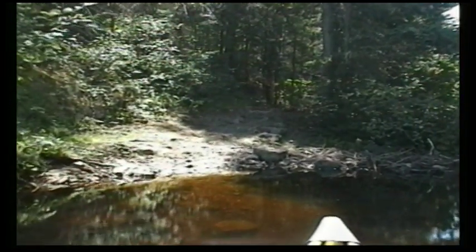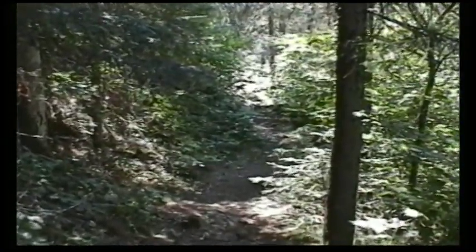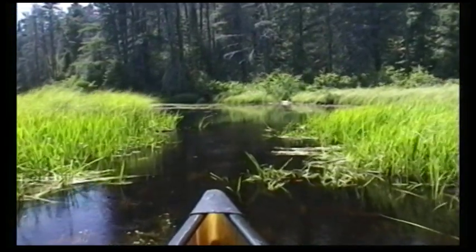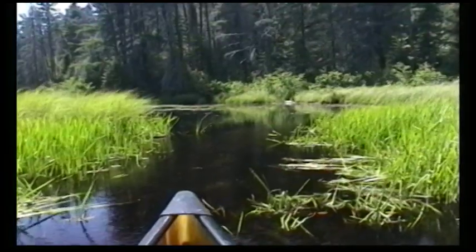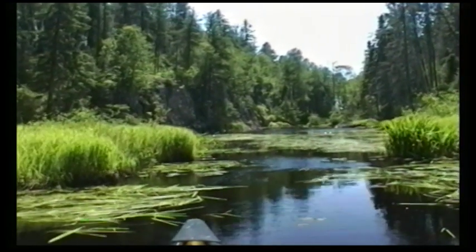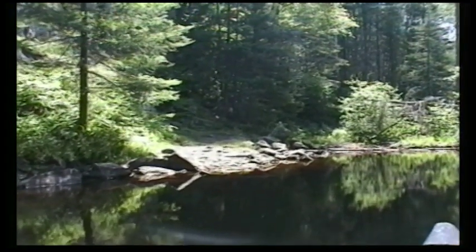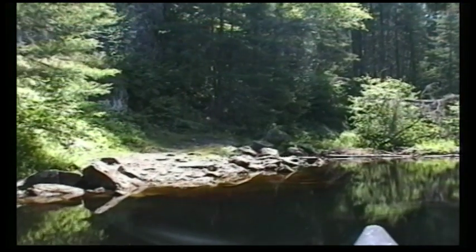Speaking of portages, there's a flat 20-rod portage which leads to a quiet, peaceful marsh where you can cross in 5 minutes. The second portage is 30 rods long and brings you to the extreme eastern end of Lake 4.